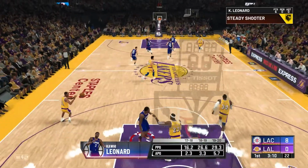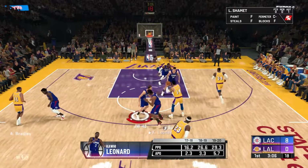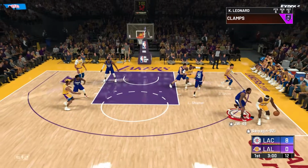Leonard's got 6. Nice play, and you can see they're gathering momentum. And, you know, they need to stay aggressive here. Build the lead up while they've got the chance. Don't waste this opportunity.